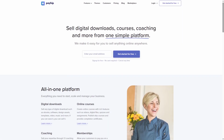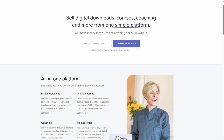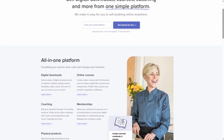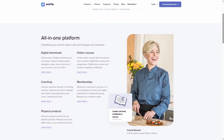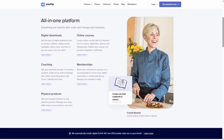Payhip is a platform designed for creators to sell digital products, memberships, and subscriptions directly to their audience. It works by providing an easy-to-use storefront where creators upload their products and handle payments through Payhip's integrated system. Strengths include its simplicity, quick setup, and transparent pricing with no monthly fees, only transaction fees apply.